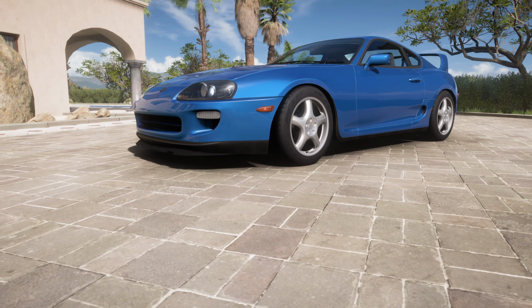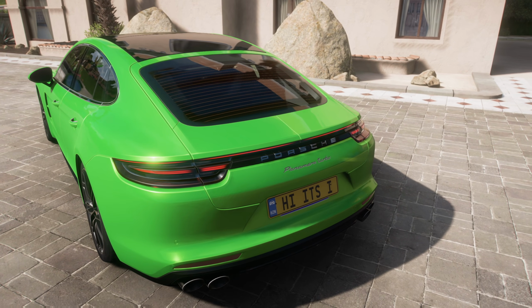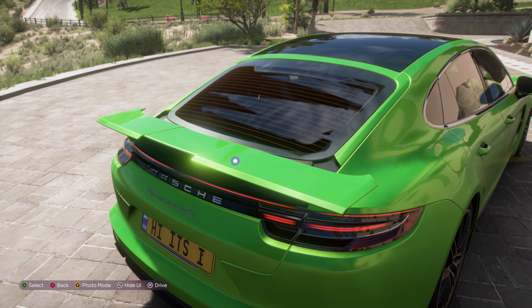Now, this is the Porsche Panamera, and it's a pretty cool looking car, but do you know what's really cool about this car? The spoiler, because look at that. Oh my days, the way it folds out and folds in. Oh my days, I love that so much.